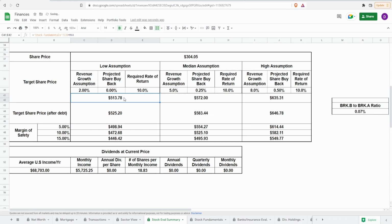So what I did, in order to get these numbers that you see right now on the screen, is that I took the ratio between Berkshire Hathaway B to Berkshire Hathaway A. And doing this division, all I did was take 304 divided by $456,500, which is Berkshire Hathaway A, and I got this ratio of 0.07%. And then I multiplied that 0.07% by the target share price that we got with Berkshire Hathaway A, which in this case was $771,000. In doing so, we get the target share price for what this class of Berkshire Hathaway should be worth. And as you can see right here for the low assumption, taking into account a growth of 2%, and let's say a predicted share buyback of 0, because they do have this precedent, this would come out to be a target share price of $513.78.